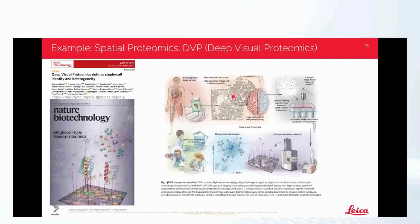We want to go ahead and process that tissue and get our single cells identified and the regions of interest identified, and then cut them out in the laser microdissection and go into mass spec. And from mass spec, do our bioinformatics analysis.